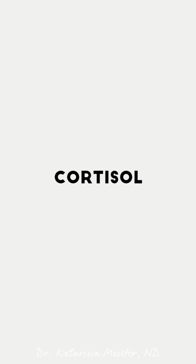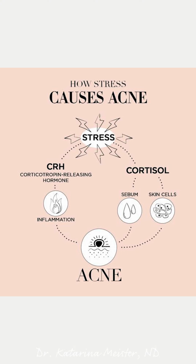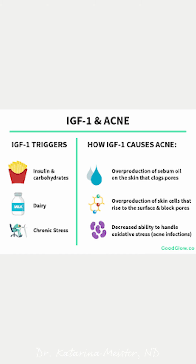And then the last hormones we would want to look at are cortisol and insulin. So cortisol, if it's high, which is during times of stress, which most of us are under a pretty big amount of stress, is actually increasing sebum production as well. And then insulin is linked to the activity of insulin-like growth factor 1, which increases sebum production and increases acne.